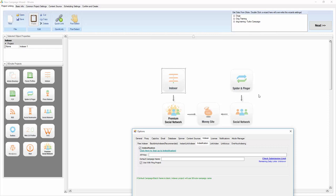Now, this is still extremely effective because of the high quality nature of these premium social networks. They tend to index with simple spidering, and they don't necessarily need the full services of the more expensive indexing systems.